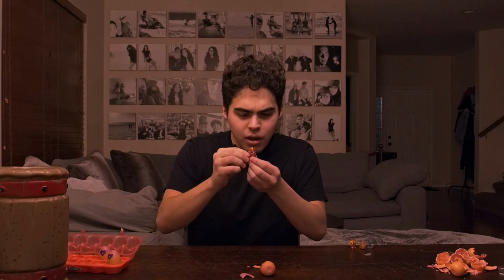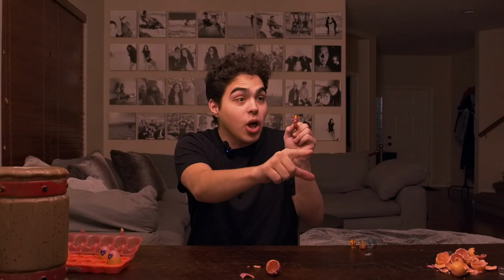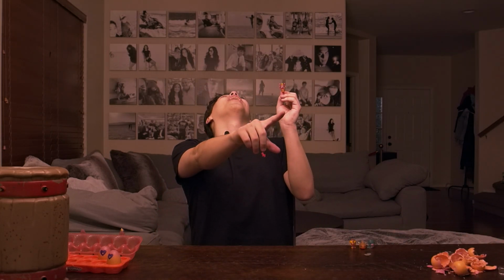What are you doing? It's a giraffe, right? That's a pony, it's a pony. That's not a pony, what are you talking about? It's an axolotl! Maybe, I don't know what that is. Maybe it's a seahorse. It's an aquatic animal. It's not my favorite, but it's aquatic.